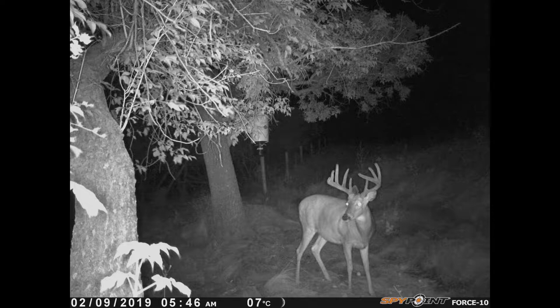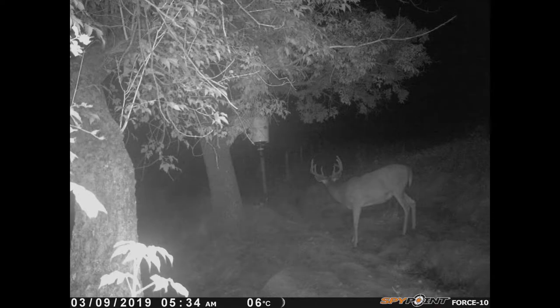Is this feeder number one? Yeah, this is feeder one, but we called it bait two because we got rid of bait one. But at bait two, we have a nice looking 5x4 on here. Yep, he's not bad. First three photos will be of him, I'm sure. It's the same buck here.